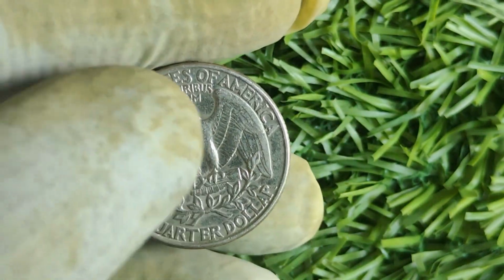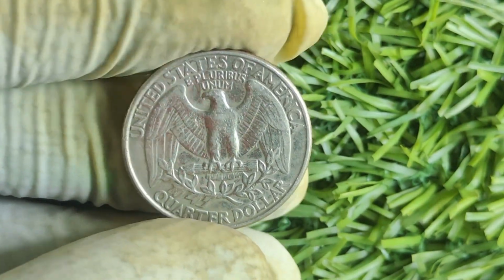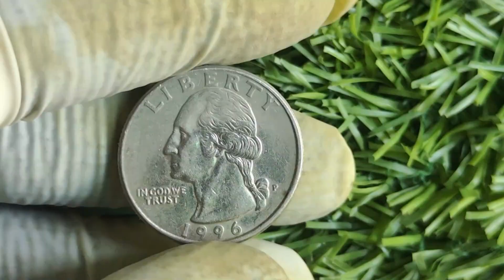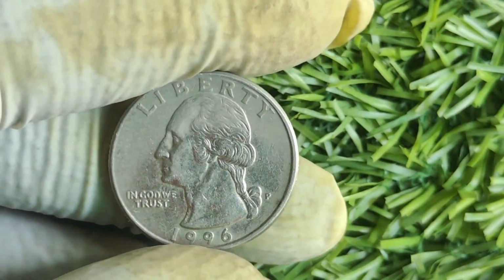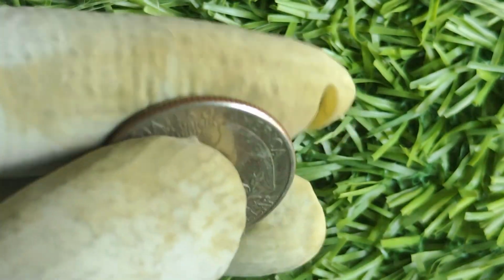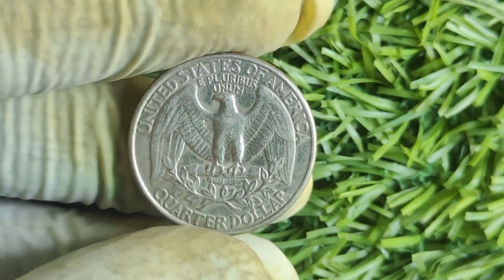A double die error occurs when the coin design is accidentally struck twice, causing certain details like the date, lettering, or George Washington's profile to appear doubled. Off-center strikes result in part of the design being cut off because the coin was struck incorrectly. Planchet flaws, on the other hand, occur when the metal blank used to mint the coin has imperfections. Each of these errors contributes to the coin's uniqueness and skyrockets its value.